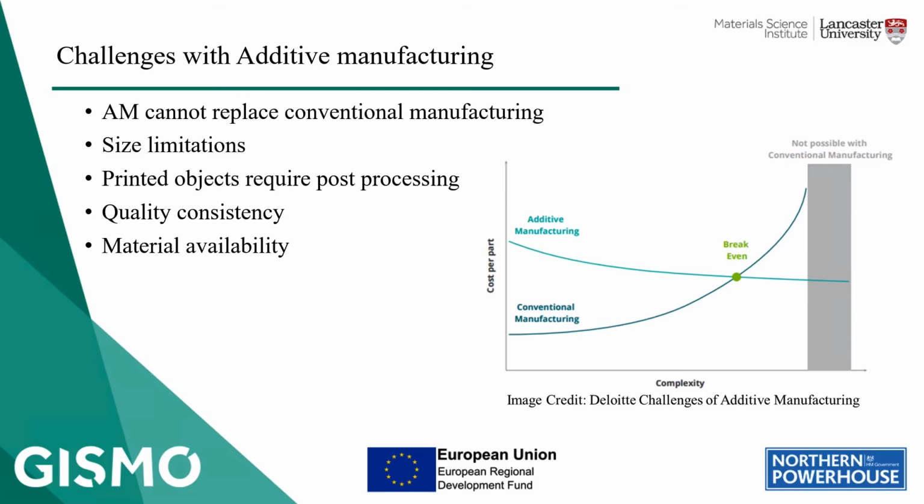The third challenge is that printed objects require post-processing. Many parts that are additively manufactured need some post-processing to clean and smooth out the rough edges. This accounts for 30 to 60% of the overall production process. This is not a major problem when you use additive manufacturing for prototyping. However, as the technology is moving toward end-to-end manufacturing, post-processing becomes the major barrier to having an AM production line.